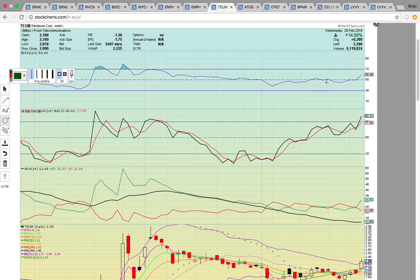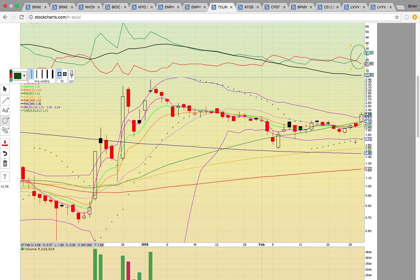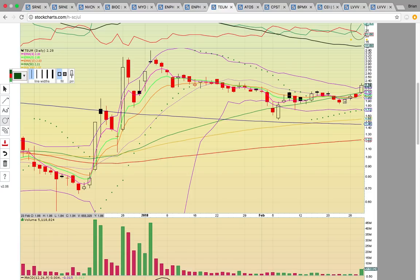Okay, keep an eye on TEUM. It's heating up here. RSI at 59, closed up 14% today. Check out the green line crossed above the red line. That's a bullish crossover, plus DI above minus DI. And so the bullish move today was that close above the green line. That's the 50-day simple moving average. Notice how it was holding here, and then the candles dropped below, and it became resistance. Now today it's back above.